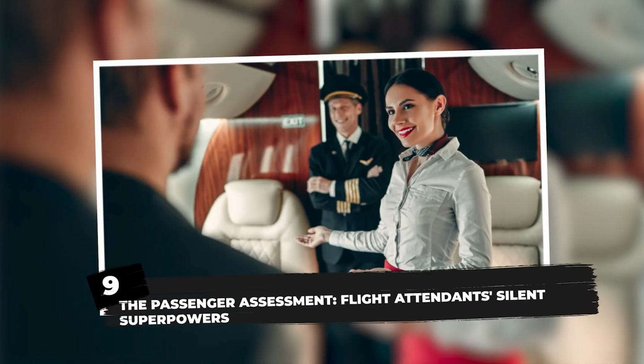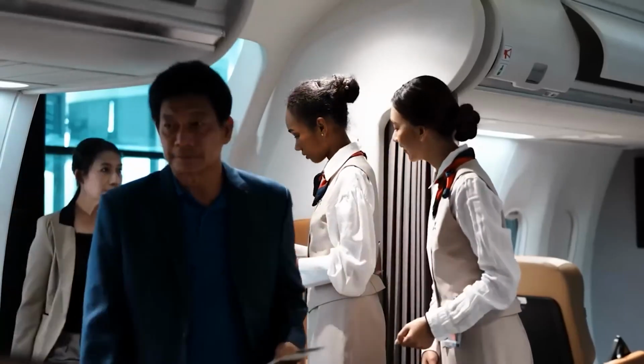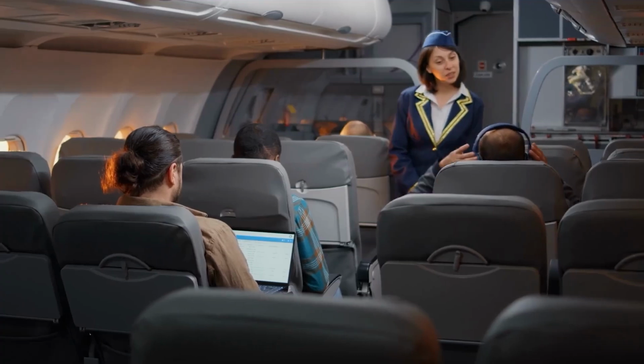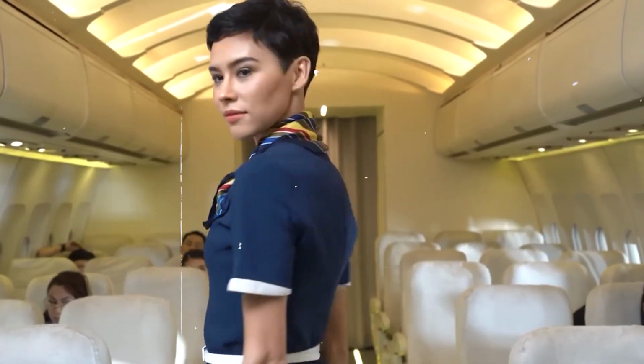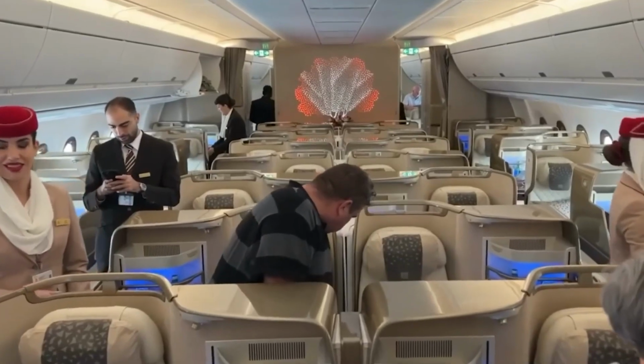The passenger assessment, flight attendants' silent superpowers. As you're boarding, you might be focused on finding your seat and stowing your luggage, but you might not realize that flight attendants are quietly assessing you and every other passenger. They're trained to evaluate passengers for potential issues, things like intoxication, illness, or even identifying who might be helpful in an emergency.